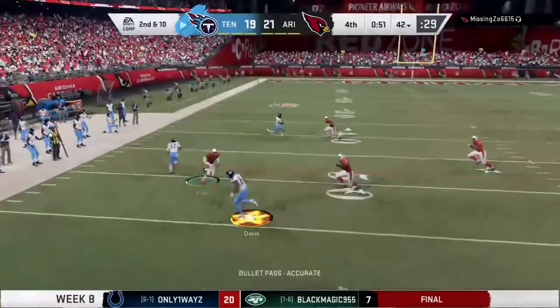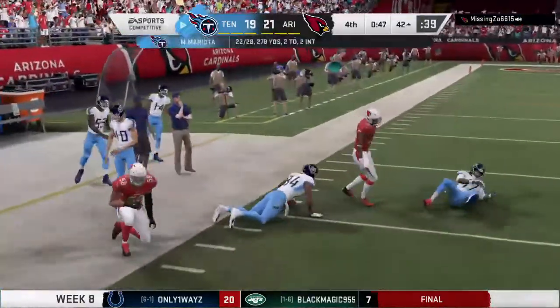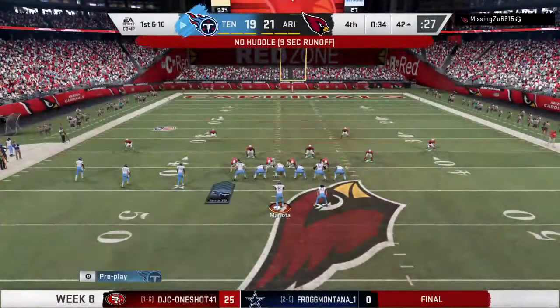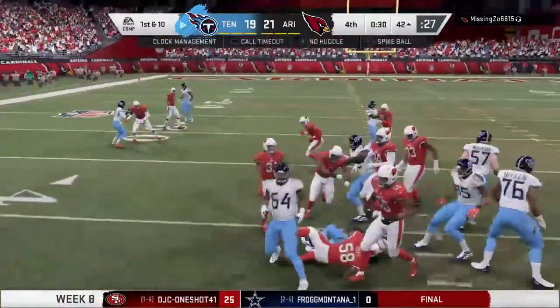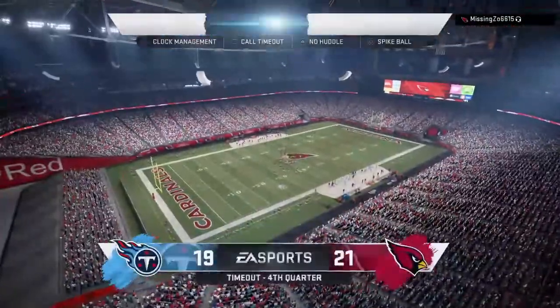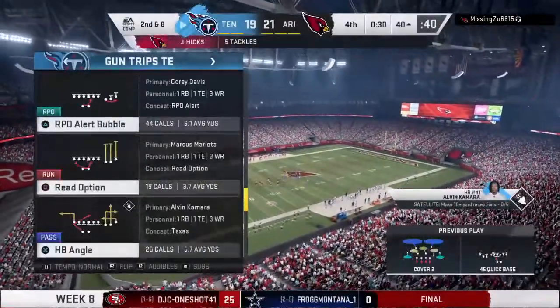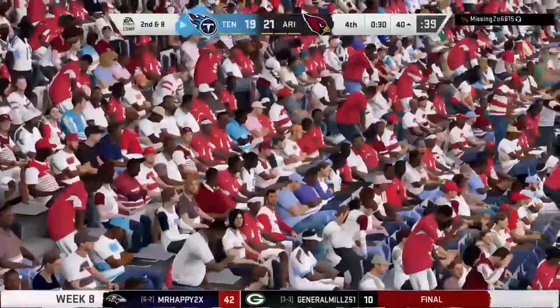Mariota to throw. It's caught by Davis. And taking it across midfield and inside the 45. Give him 16 yards there, a Tennessee 1st down. Kamara. Tackle made there by Jordan Hicks. The Titans going to use the first of their timeouts as they get it right at the 32nd mark of this 4th quarter.